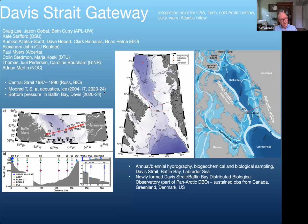And Craig is getting on the ship as we speak to go and turn around the moorings, redeploy them, and then they will be picked up in 2 years if he gets funded. So he's waiting for new funding to go and recover and analyze the data. And then most recently, he's also got a bottom pressure gauge here in Central Baffin Bay. So he's got hydrography every year or every other year, some biogeochemistry and biology. And it's now part of what's called a DBO, which is Distributed Biological Observatory. And so there are Canadian and Greenlandic and Danish contributions to that effort.